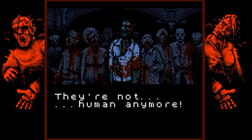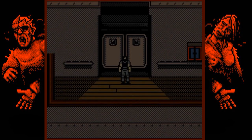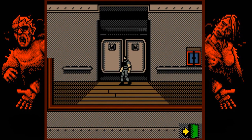They're not human anymore. So, we're just going to leave because I want some time to talk. That was actually a pretty nice little portrait right there of the zombie enemies. And we're going to get a couple of things like that during the course of the game. But we're about ready for our first combat encounter.